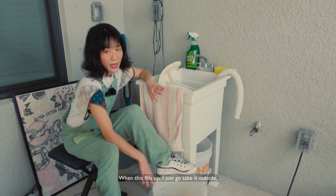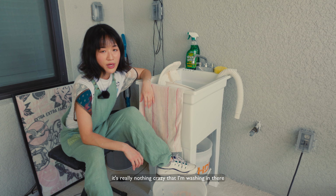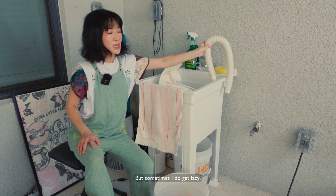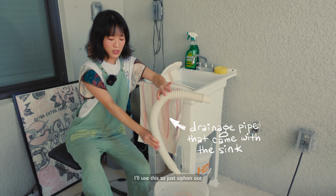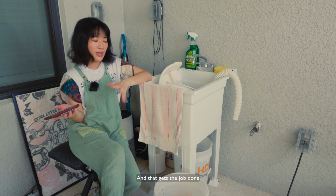This is for everything else that isn't clay. When this fills up, I just go take it outside and water the plants with it. It's really nothing crazy that I'm washing in there. I try to be good about emptying this wastewater bucket outside before it gets too heavy, but sometimes I do get lazy and let it fill up to the very top, in which case I'll use this to just siphon out some of the water into a separate bucket so I can divide and conquer. And that gets the job done.